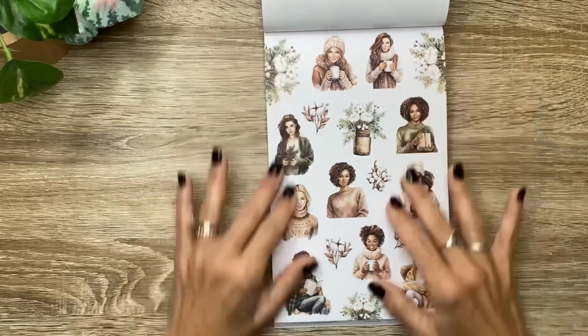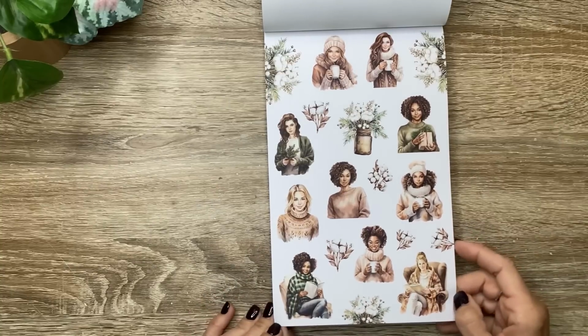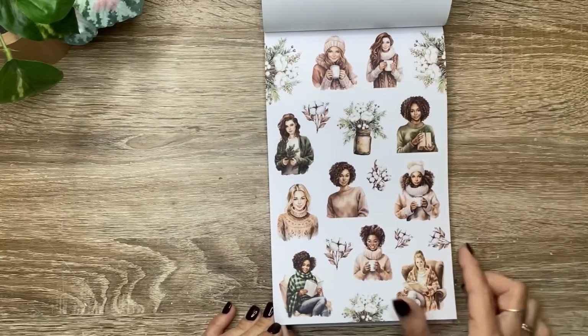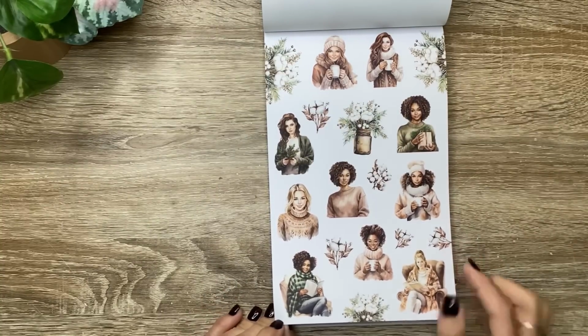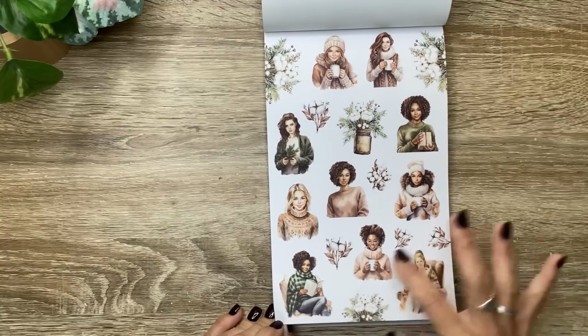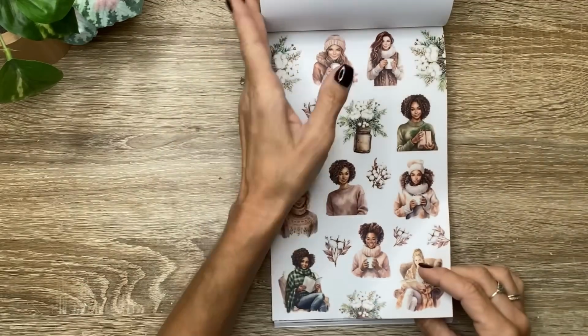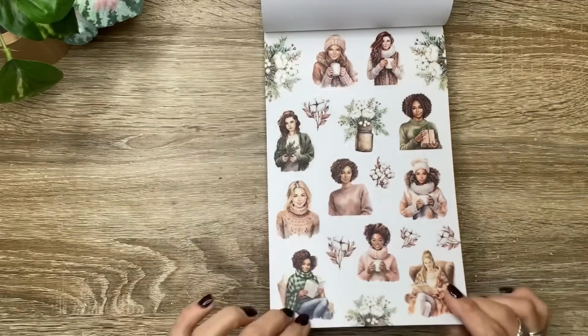Oh, look at the girls. These are similar to those girls that were in Chic Fall. I love, love, love these. So we've got all different hair colors and skin tones. Again, all the girls reading and drinking their hot cocoa with those little flowers and cotton blooms. So that was on paper, and then this one is on clear.